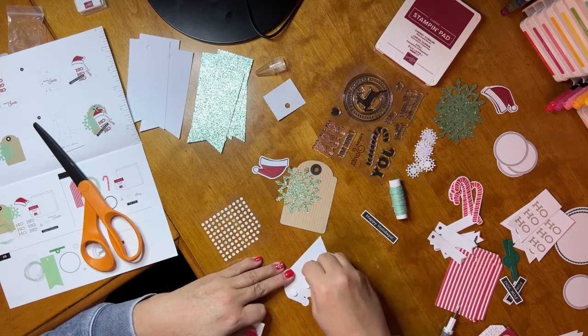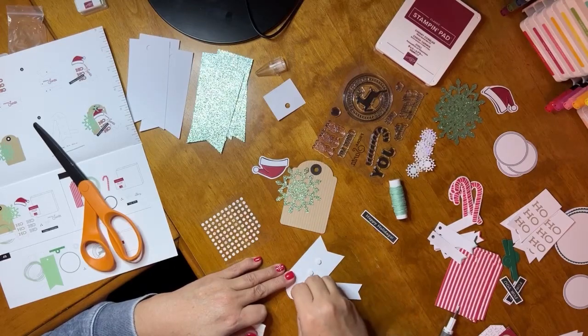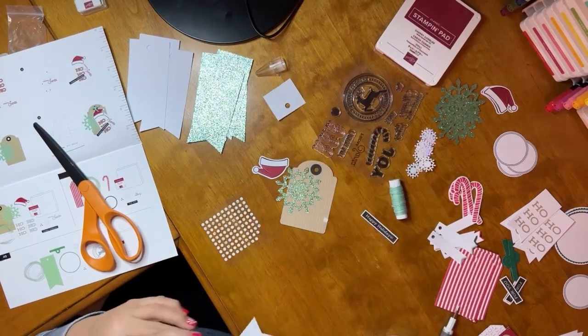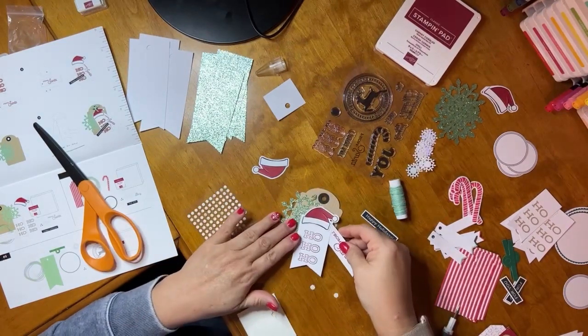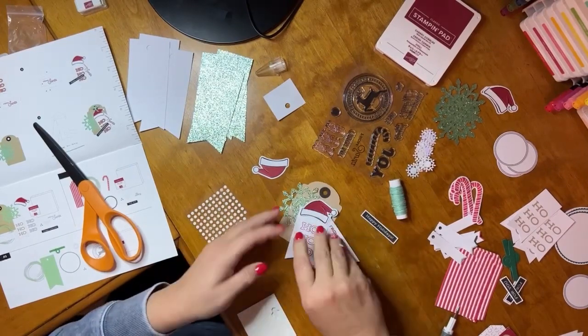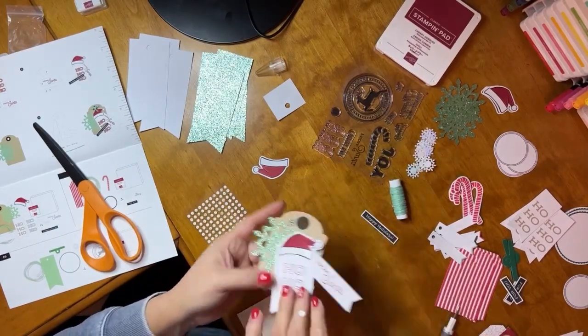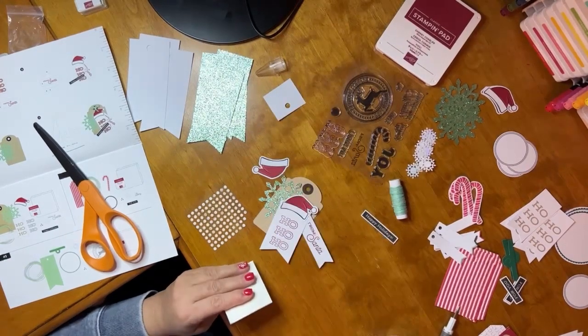And then we're just going to take these backings off and put it right here like it suggests on the side. How's that look? Everything's cleared. All right, I'm thinking I like it.